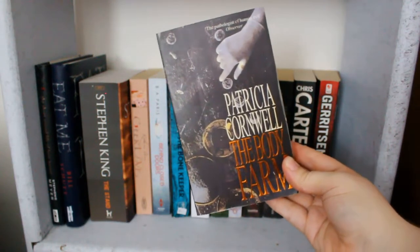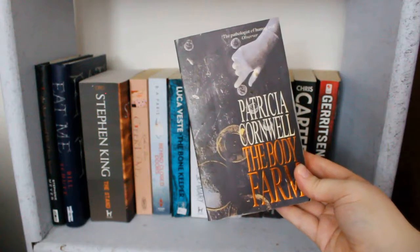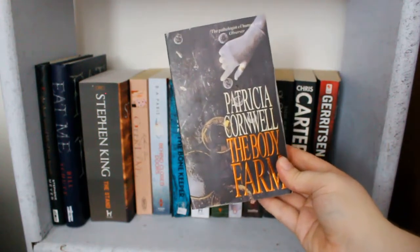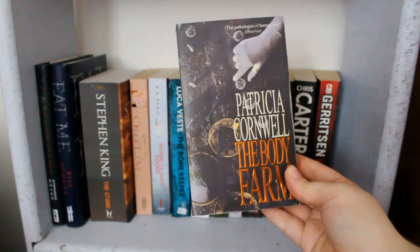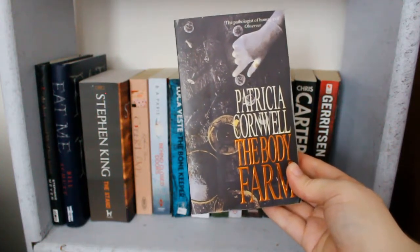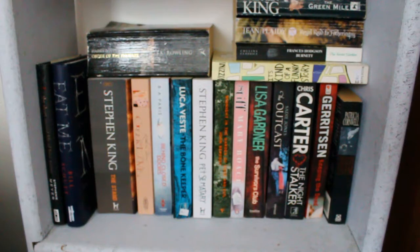This, I believe, follows the discovery of an 11-year-old girl's body, and it kind of goes from there. Again, I don't know anything else about it and I don't want to know anything else about it, but I'm excited that I have it for when I do want to read it. There you have it, guys. That is all the books on the first shelf of my little bookshelf.